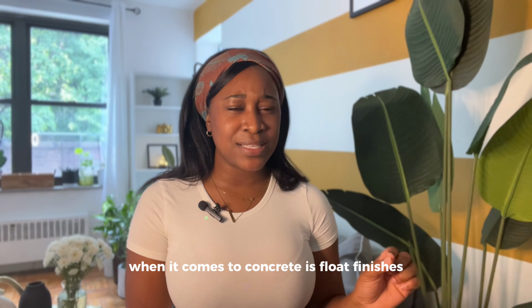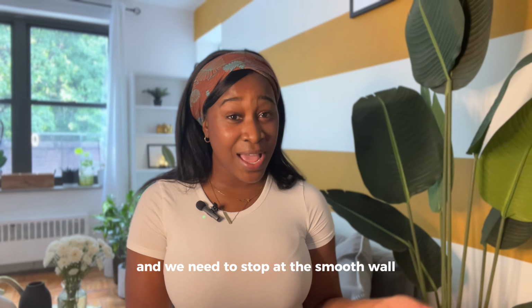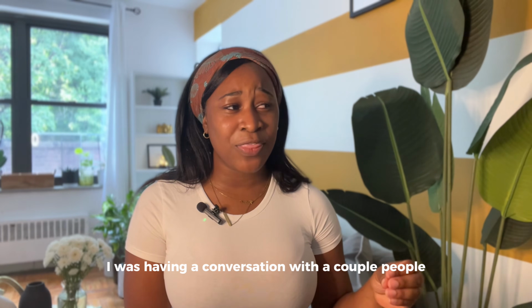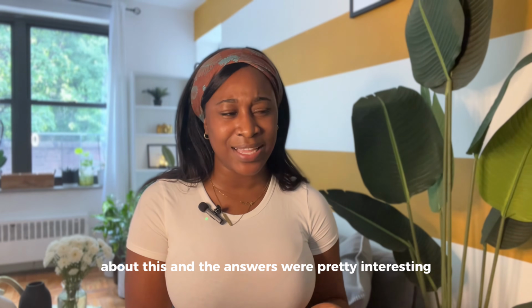When it comes to concrete, are float finishes a thing of the past, and is it all about trowel now? Do we need to stop at the smooth wall and now have a textured wall? I was having a conversation with a couple of people about this and the answers were pretty interesting.